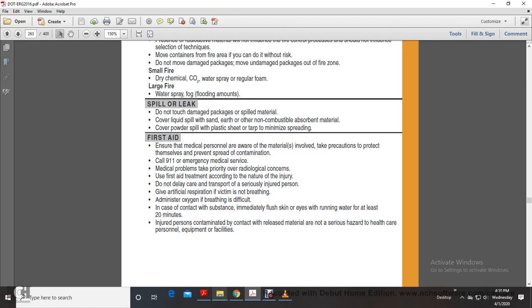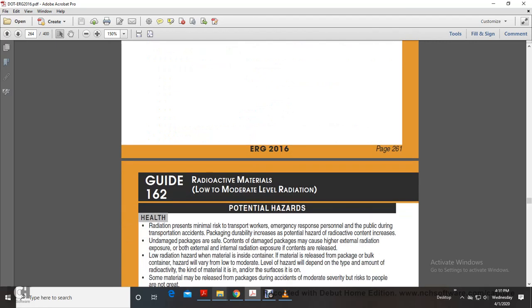Give artificial respiration if the victim is not breathing, or administer oxygen if breathing is difficult. In case of contact with the substance, immediately flush eyes with running water for at least 20 minutes. Injured personnel contaminated by contact with released materials are not a serious hazard to healthcare personnel, equipment, and facilities.